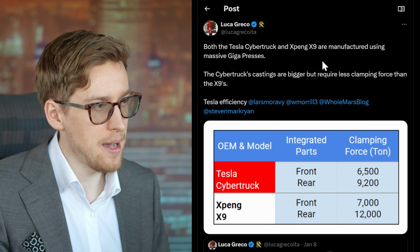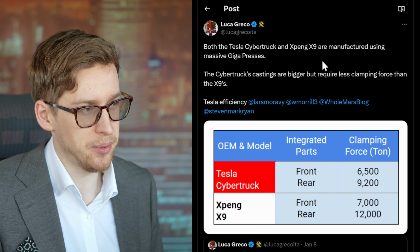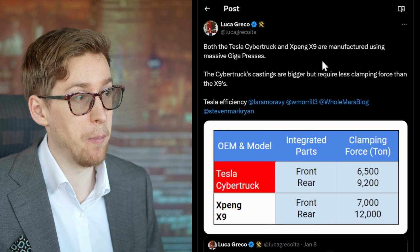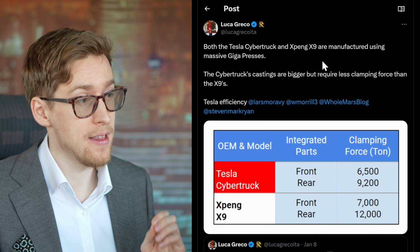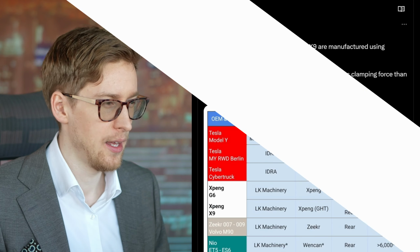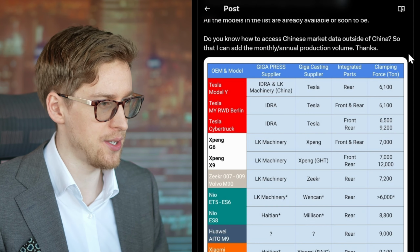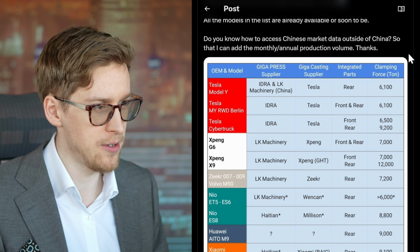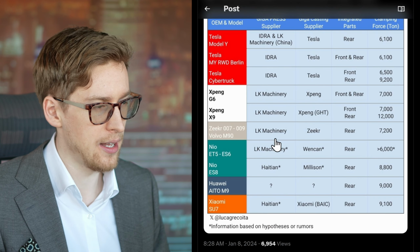Both the Tesla Cybertruck and Xpeng X9 are manufactured using massive Giga Presses. The Cybertruck's castings are bigger but require less clamping force than the X9's. Tesla is more efficient, which is what really matters. Here's a list of all of the vehicles that are built with Giga castings in 2024. You can see Tesla, obviously, Xpeng, Zeekr, Neo, Huawei, and one more.